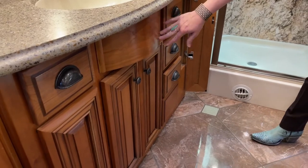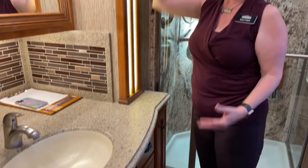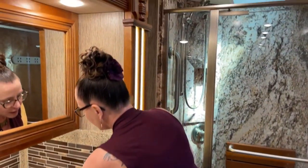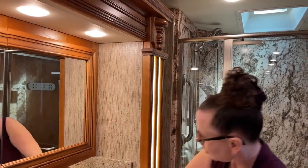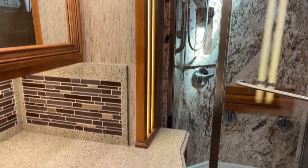This is something that you find on an Essex. Look at the detail up here. I mean, this is just so rich. Such a nice tile, inlaid glass backsplash, huge, huge walk-in shower.